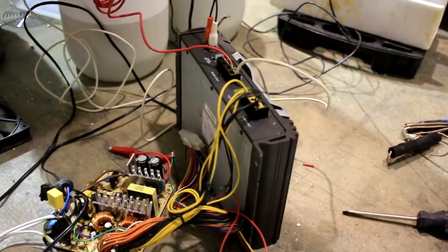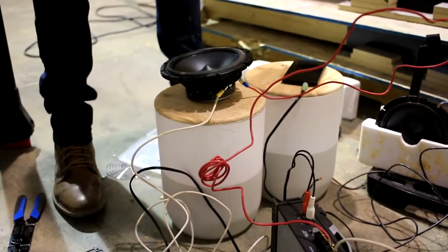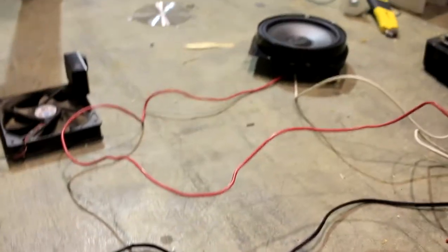So we have 12 volts. That's a real thing. We got 12 real volts. Okay, well then what? Now what happens with this? What's this? I hope this bridging works. I heard it does, so. We have no idea. All right. Pushing play.